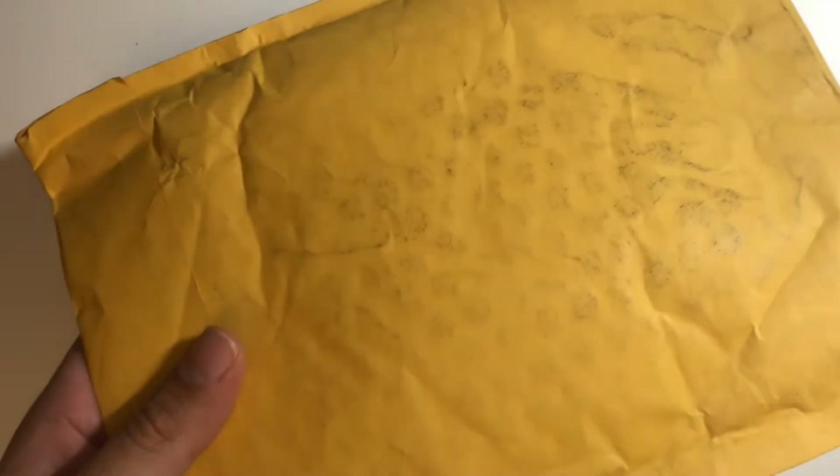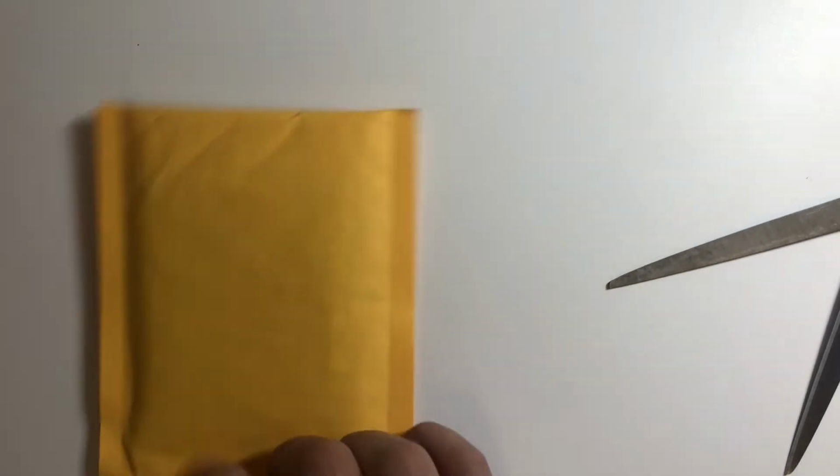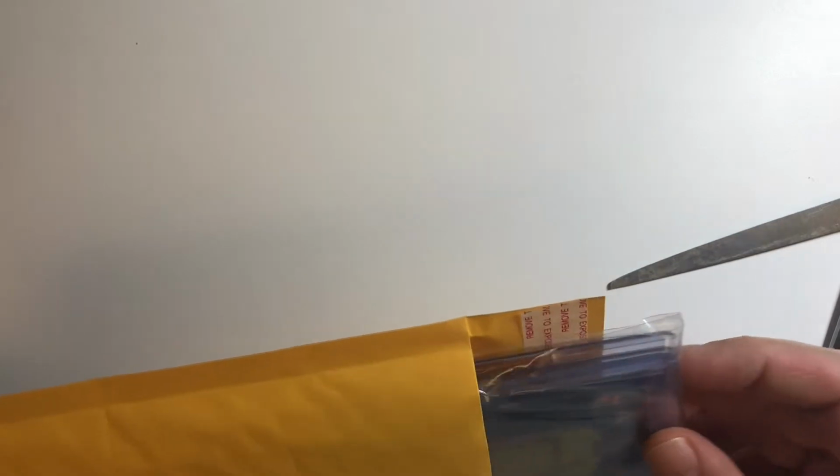All right. Let's start with this one. Looks like someone just stepped on it. Jeez. Oh man. Alright, cool. Double protected, and I get a nice bubble mailer to reuse.